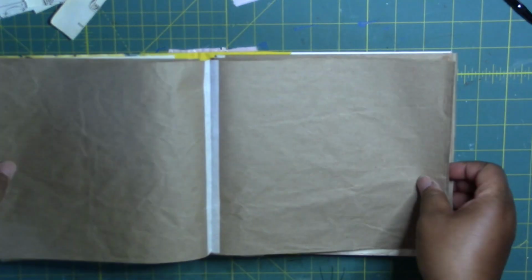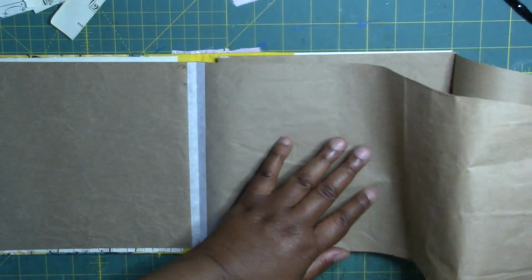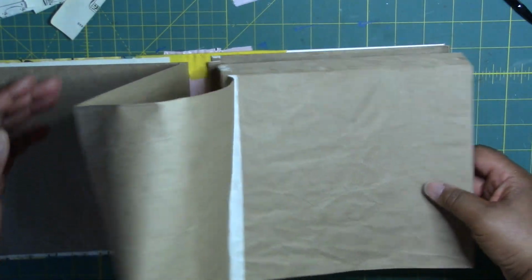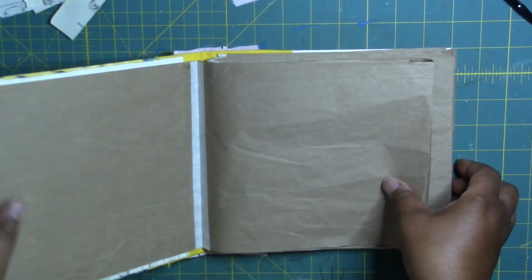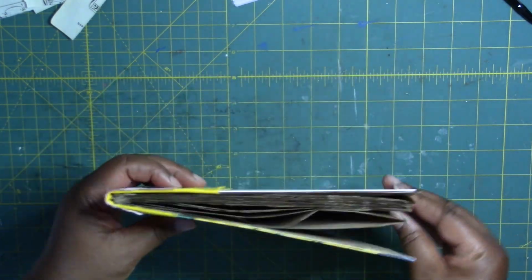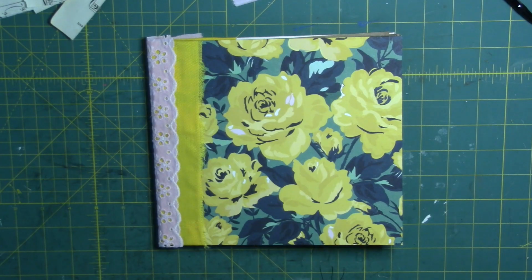Oh yeah, that is fine. And when I have to work with the pages, I just have to take it out like that. So I'm okay with that. I am okay with that. I got it. I'm so happy I got it.